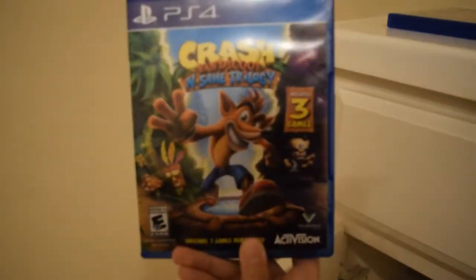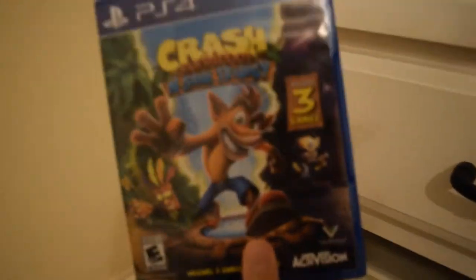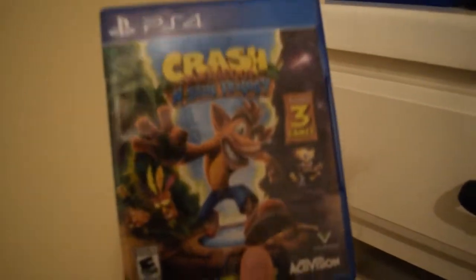Second over here we got Crash Bandicoot, the N. Sane Trilogy. This is another really classic PlayStation exclusive that also comes with the 3 PS1 games remade for the PS4 from scratch, from the ground up. I highly recommend you play this one if you have not.